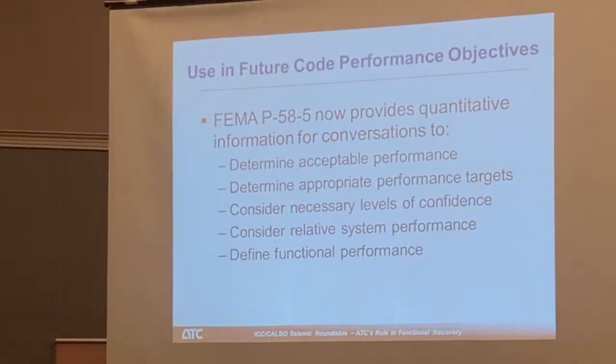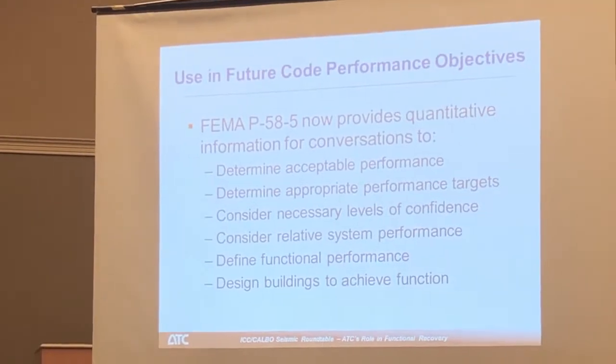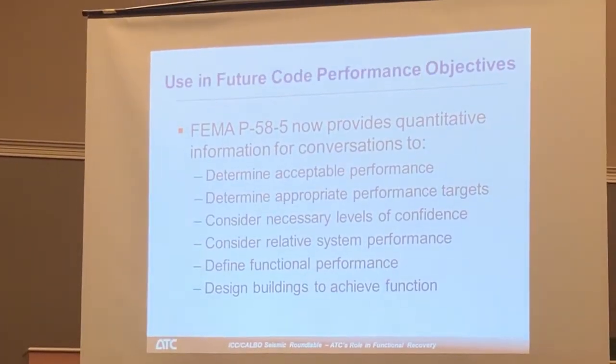And we can use this information to define functional performance in quantitative ways that can be measured and adjusted with our seismic design provisions, and ultimately design buildings to achieve function.